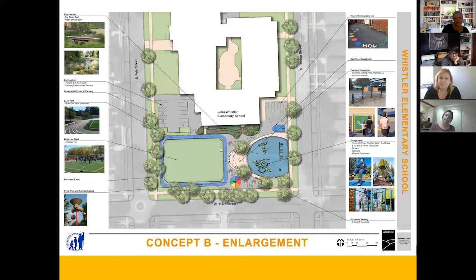So on this concept, we've got a little bit bigger artificial turf field with a track just around that. On the east side, we have playground space with the outdoor classroom tucked in between the playground and the artificial turf field. And then we have that surrounded by painted games and a drop shot here on the south side, which I'll talk about in a second.